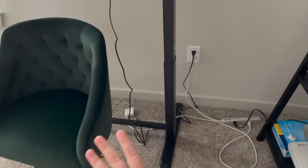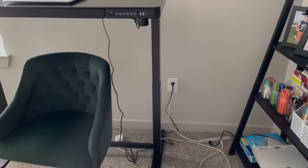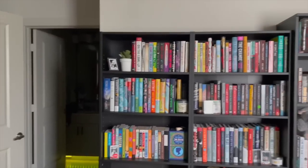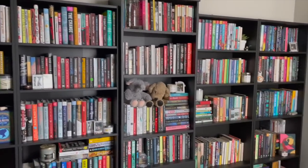I want to figure out something to put here to cover these wires. I don't know what, because I have a million and one chargers, extension cords, blah, blah, blah, for the printer and my laptop and all of that. So I might get just like a big fake plant or something to go there. Not sure. But let's go ahead and go to the piece de resistance, and I will show you guys my shelves.